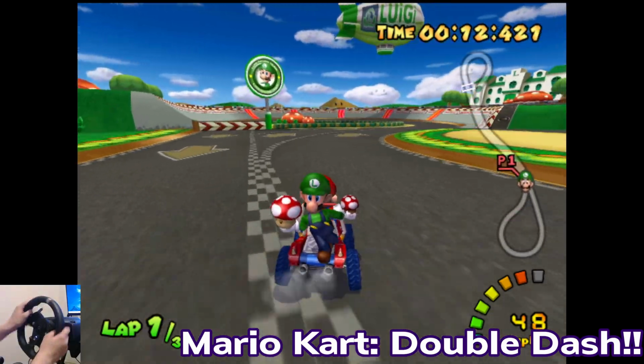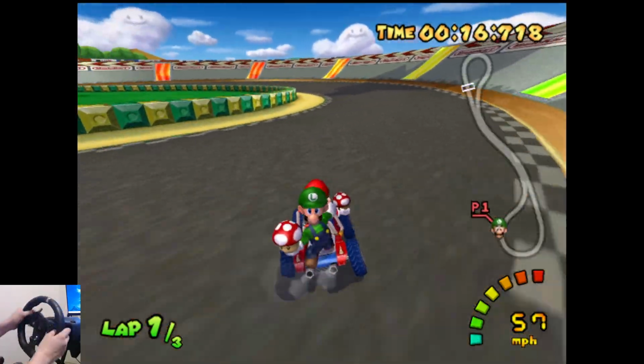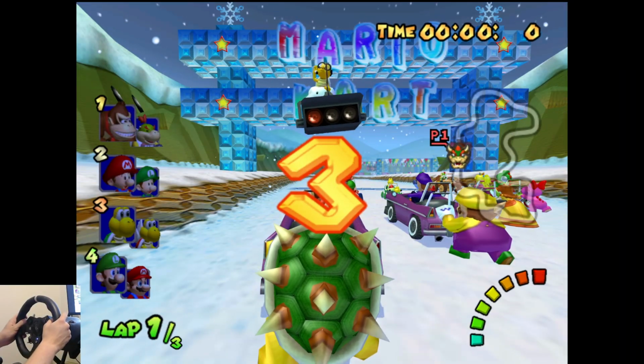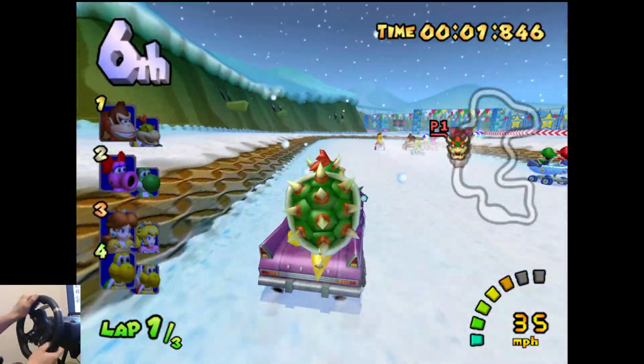Mario Kart Double Dash is another great Nintendo racing game I've never played. I think I was into the Need for Speed Underground series at the time, and never gave Mario Kart a chance until the Wii released. To me, this handles much better than the 64 version, as I can control the drifts much easier.